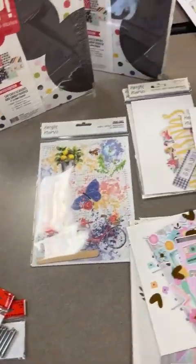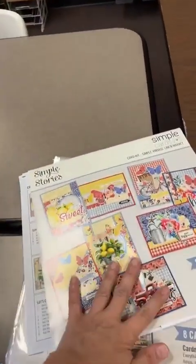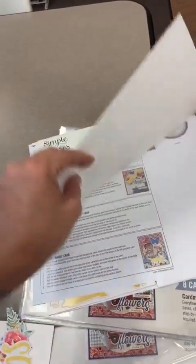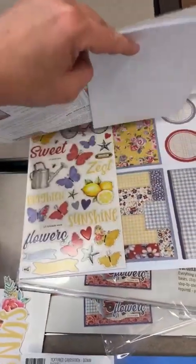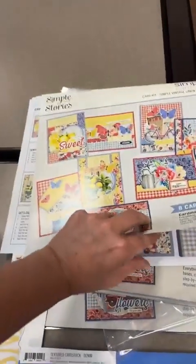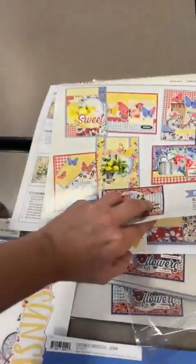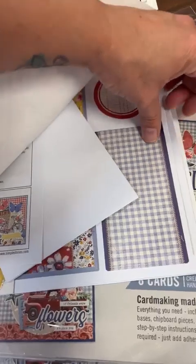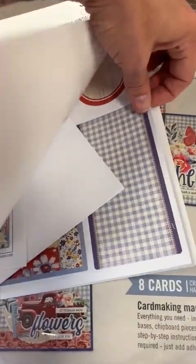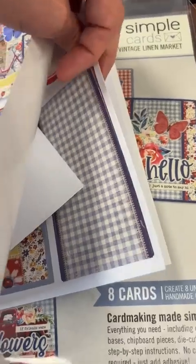You've got it, friend. We also got in the great card kits from Linen Market. We sold through these way quicker than what I thought. So again, these are the easy peasy ones. So just to give you a little inside look at these, you've got chipboard in there, but look how these come. I mean, you literally come in here and you just punch the layers right out. Can you see that? All your layers just punch out.